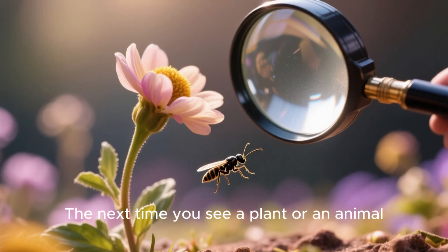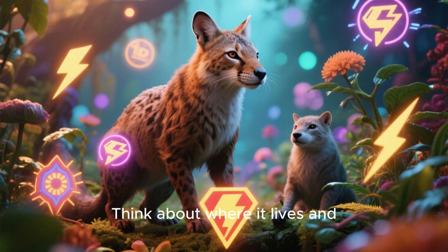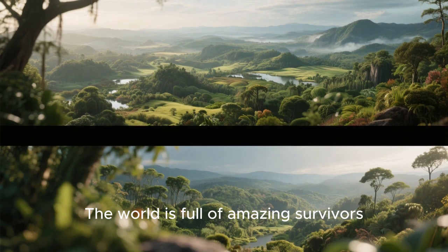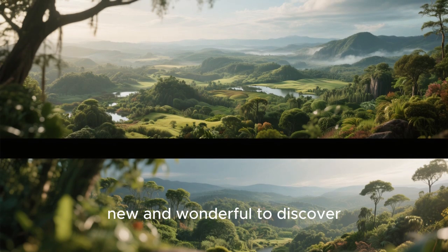The next time you see a plant or an animal, take a closer look. Think about where it lives and try to guess what its superpowers might be. The world is full of amazing survivors, and there's always something new and wonderful to discover.